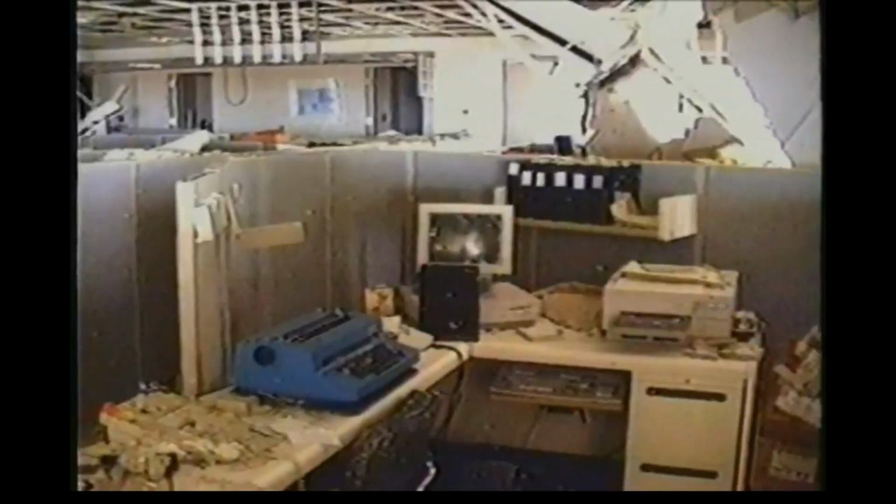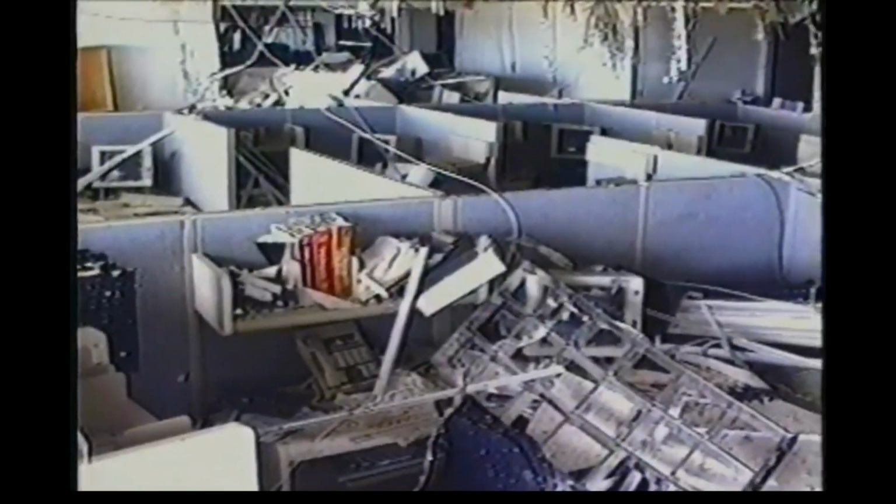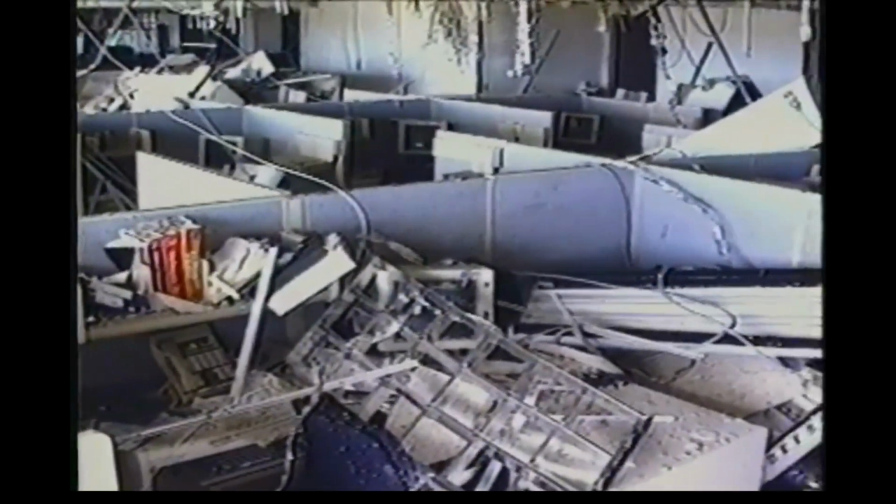And the offices, or rather what remained of the offices, was in disarray. Everything in the data center was just absolutely saturated with salt water from Hurricane Andrew. The initial reaction was, how in the world are we going to take care of this so we can get the company back up and running right away?